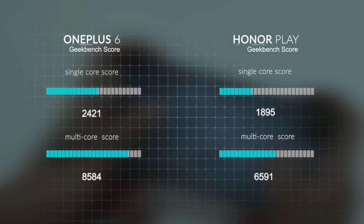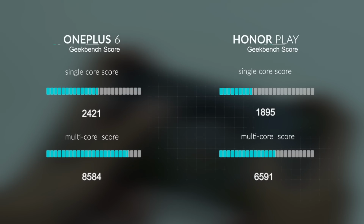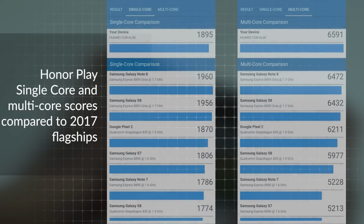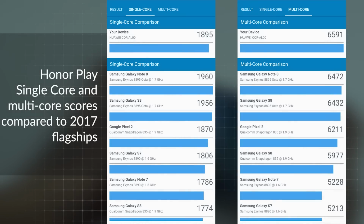Obviously, when compared to the 845, it's a little bit low, but when compared to last year's flagships and even the best flagships produced, like the Note 8, the Samsung S8, the Google Pixel 2 and even the OnePlus 5T, the Honor Play scores higher, which means that while it isn't anywhere close to the 845, it's still better than all flagships released last year, and the price is still half of what they cost now after 1 year of price depreciation. So that's really impressive.